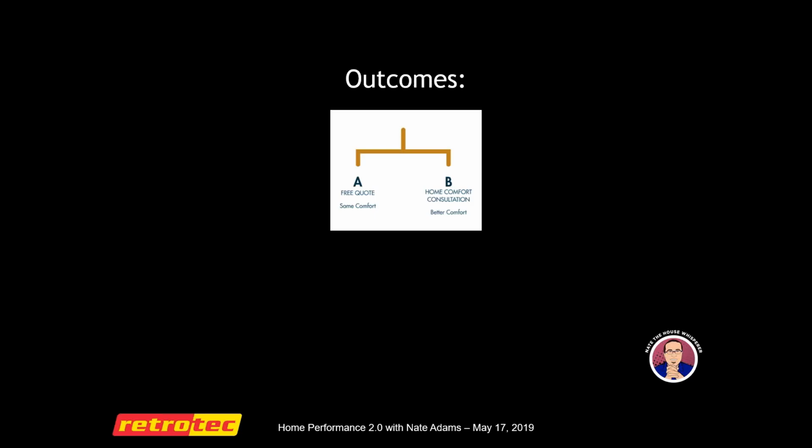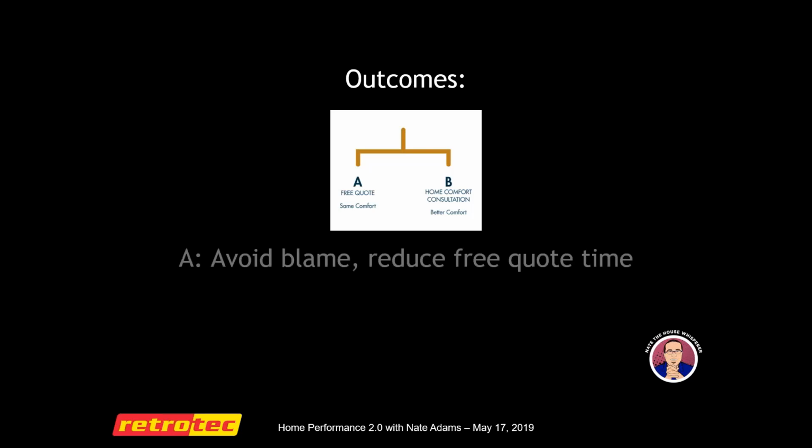So if all goes well, and this works as we're planning it to, there's going to be two outcomes. If somebody chooses path A, you are going to avoid blame and you're going to drastically reduce free quote time. And instead, you'll spend that free quote time with clients that are interested in better services and better comfort.